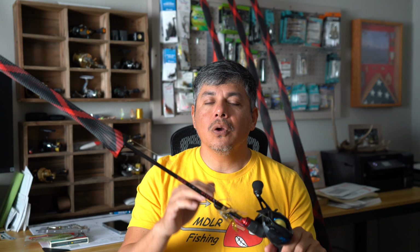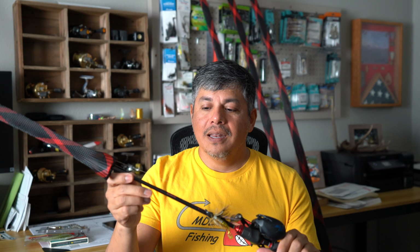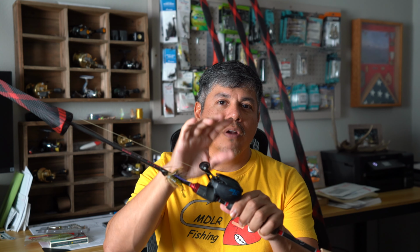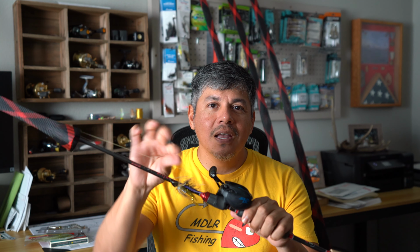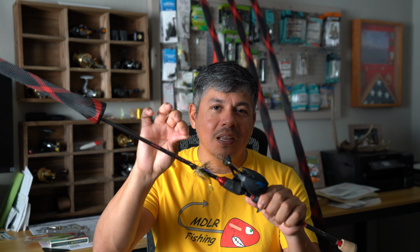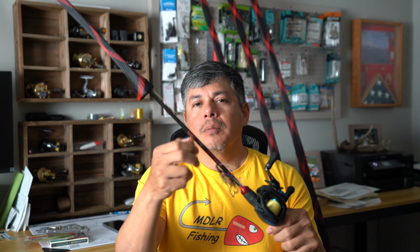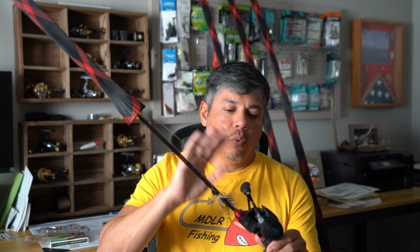So it's a 7-foot ultralight rod, and it's magnificent out there. I've got it paired to a 150 sized baitcaster that's spooled with 10-pound braid, and then I think this one's a 12-pound leader. I'm going to use either 12 or 15. I used to use 10 in the past, but 12 and 15 are pretty good to go for the oyster, and that's what we're using right there.